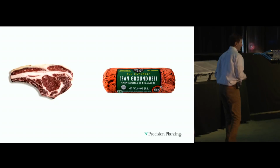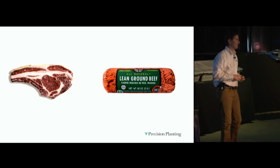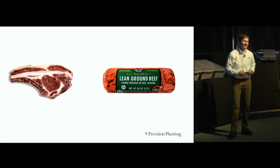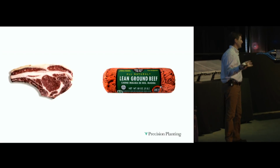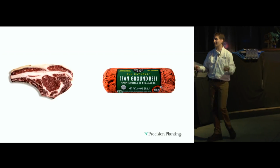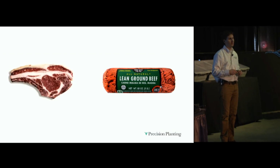Let's talk about nutrient content. If you've got the choice between these two, which one are you going to choose? Vaughn might choose that steak, but it depends on who's paying, right? If I'm buying for protein content and I care about how much I spend, I might want that steak, but I know the protein in my burger is going to be the same, and so I might make a different decision.